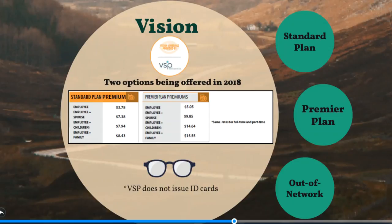New this year is a second plan option. In years past, we have offered just one plan for vision. What you see here as the standard plan is the exact same plan as offered last year. What is new this year is the Premier plan. Let's take a look at the standard plan first.